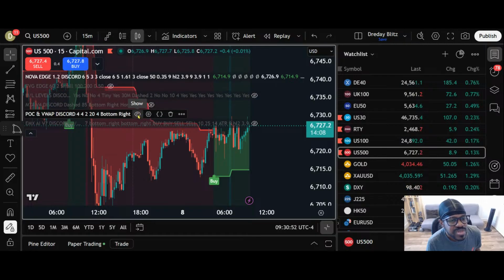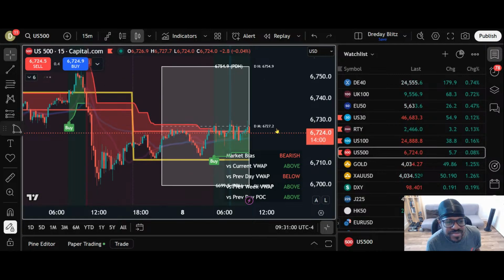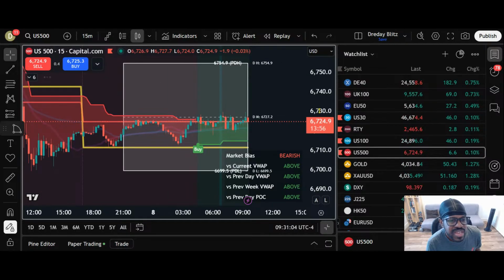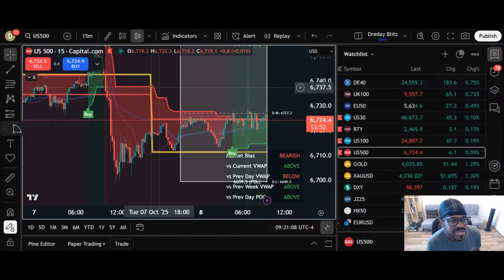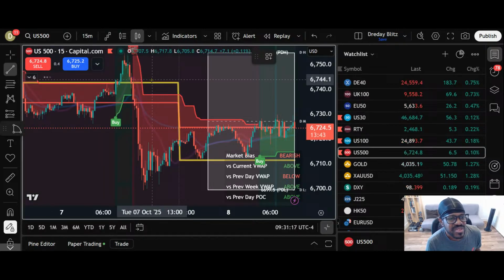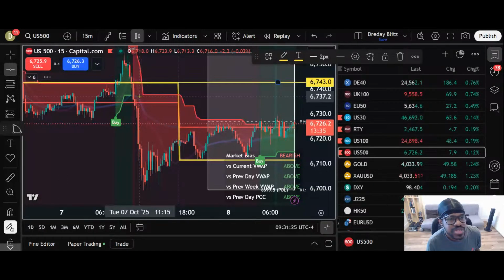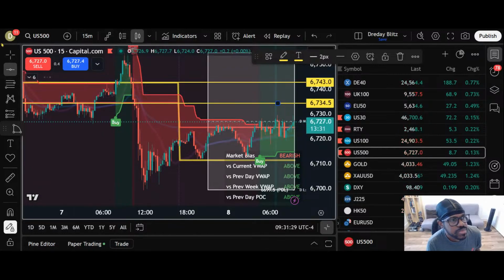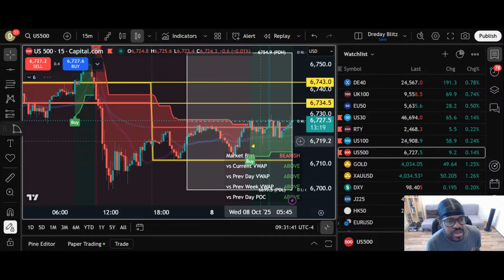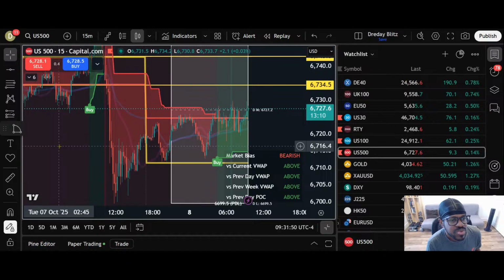So I'm just gonna open this and open this. Boom. All right, so right now we are trading near the VWAP here. So what I'm gonna do, I'm gonna put my horizontal line. I always put the line on the previous day POC and VWAP. So always make sure to do that. That way you're gonna see exactly some zones of interest if the price wants to go at that point. So let's look at what to expect.